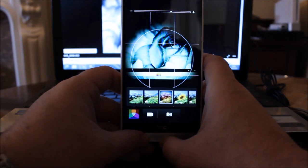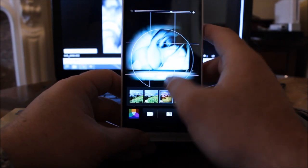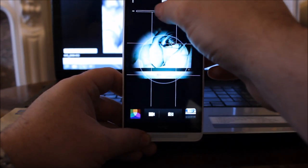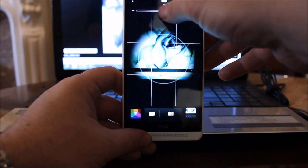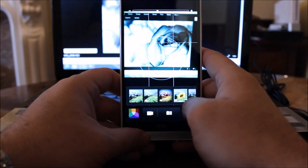Then we've got your typical Lomo look, isn't it? With the dark edges. But again, we can alter how large that center of focus is. So you can almost turn it into a really old fashioned type camera. That's very, very nice. Let's just see what else we've got.